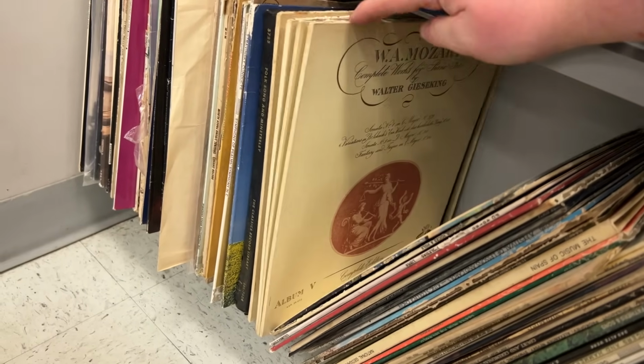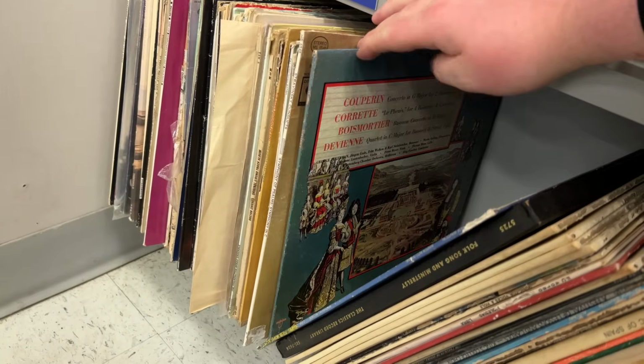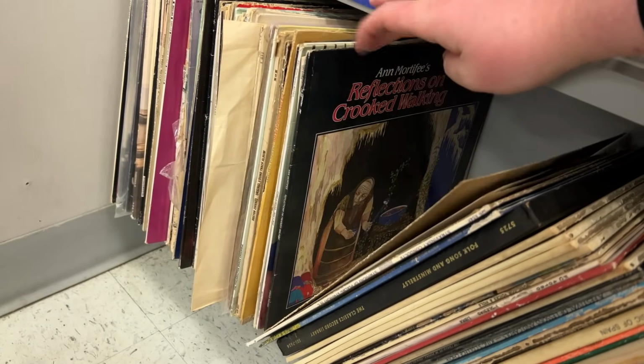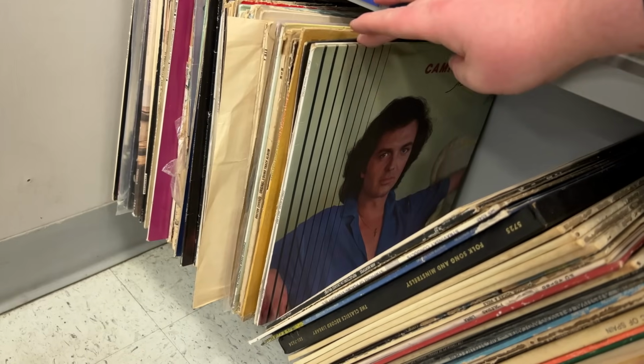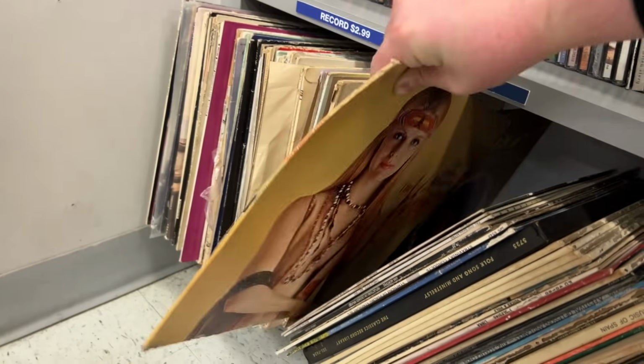But that encourages me a lot to see titles like that. It's been a while, but I have found mint condition Beatles vinyls at Goodwill. I got one in Vegas. I paid $1 for it, and I kept it for a while, and then I sold it. What's that? Okay. Let's see.